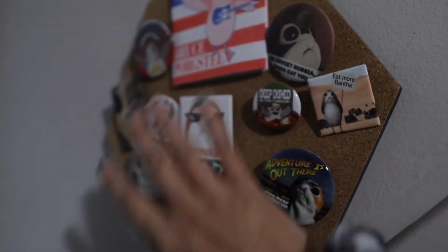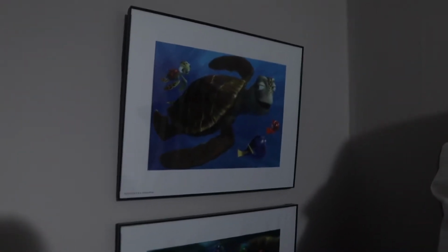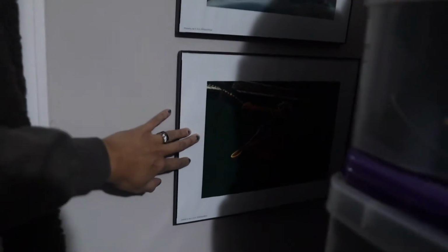And this section is all porgs. This is just some that I already had in frames from my previous apartment, but they're just these Finding Nemo lithographs that I believe came out from the Disney Store years and years ago. What's that one? It's like in the shadows. That's the pelican. Oh, okay. Yeah, it's hard to see.